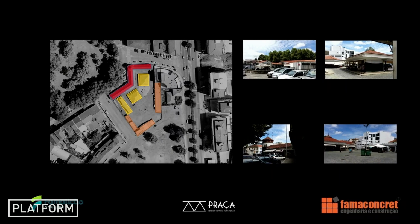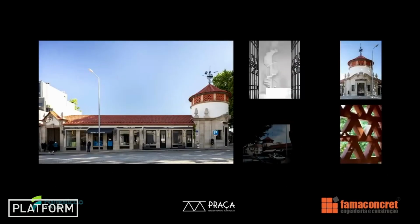After a golden period, the market was, like its urban surroundings, obsolete, partially vacant, and without a dynamic capable of attracting new and diverse consumers. The original building, for its characteristics and value as a whole, was the target of an almost integral preservation in order to ensure its memory in the local population.